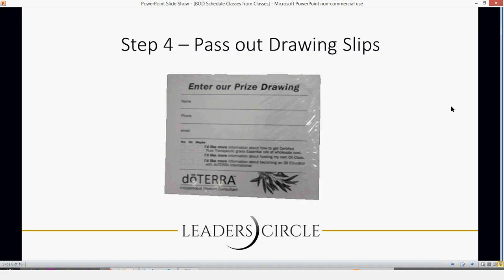Okay, step number 4, pass out your drawing slip. So this is what the drawing slip is that I use. It doesn't matter what you use, as long as it has questions on the bottom about hosting the class, okay? So when I pass out this little prize drawing slip, I just make sure everybody has one, and then I go through the prize drawing slip one by one together. And this is kind of how it works, okay?